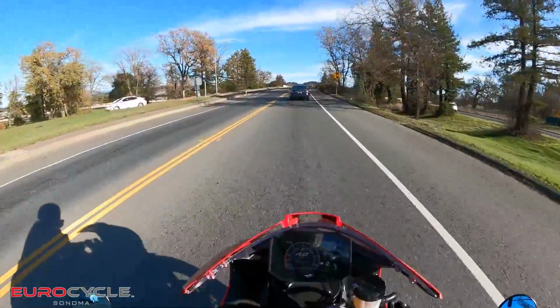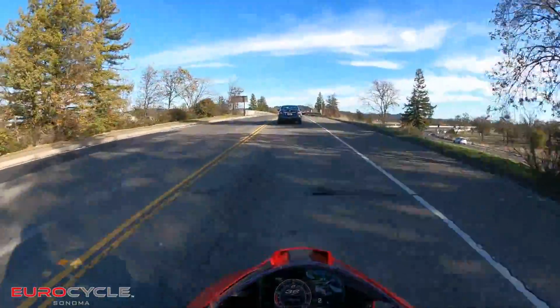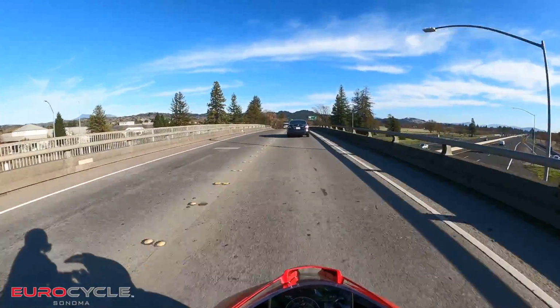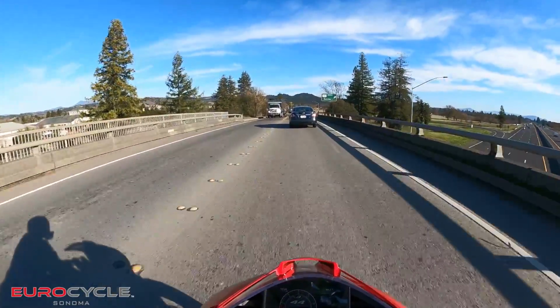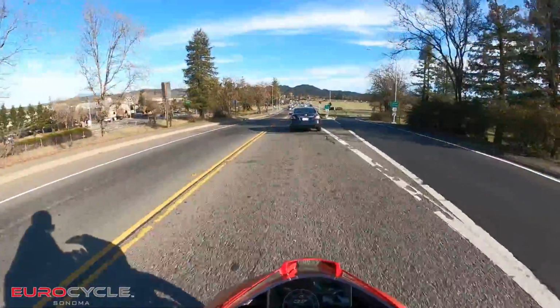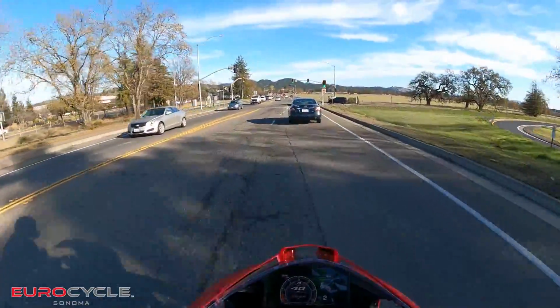And this thing revs up to 13,000 RPMs, which is mad. It's so crazy. But I guess I'm used to the larger CC bikes, so going into the somewhat smaller, you get that higher rev count out of it.